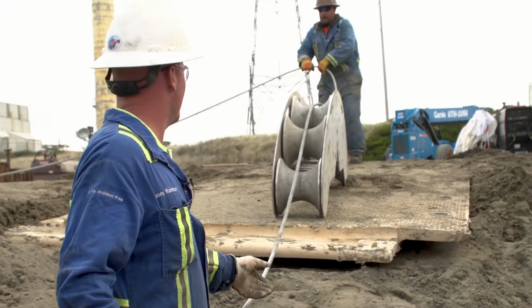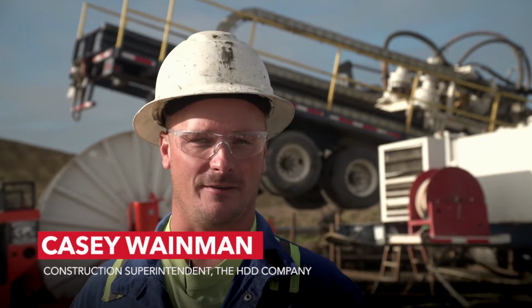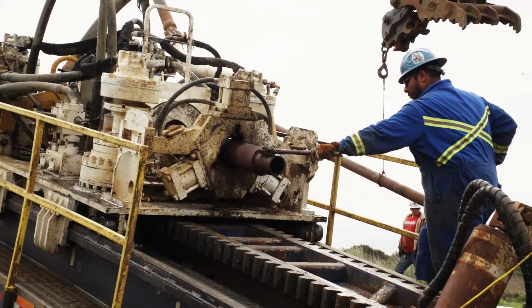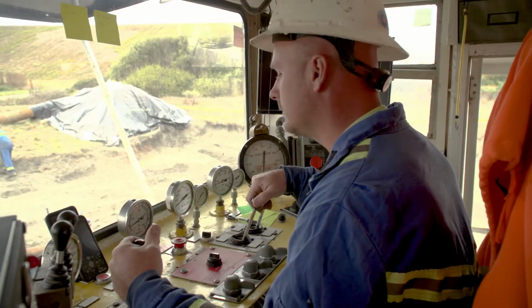I have a great crew, and we've all worked together a lot of years. Everyone knows exactly what to do and how to do it safely. So the machine we use to install the conduit is actually a machine the HDD company built, and it's capable of 900,000 pounds of push or pull and 50,000 pounds of rotary.